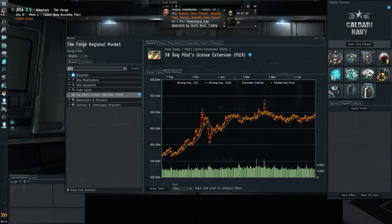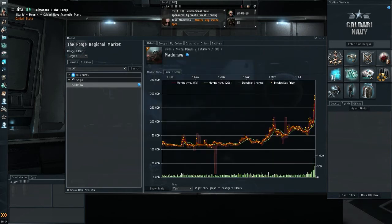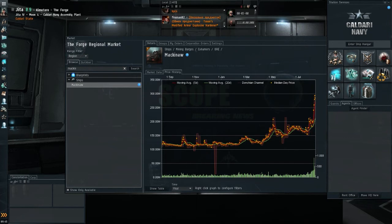Of course there are the Mackinaw and the other mining ships. How could I forget? And that's quite a different chart. Unbelievable how high that went. Let's have a look. 280 million for the sellers, 287 even. There's just 5 more left at that price. 263 million for the buyers. So that's a very high volatility, an incredible rise in the price there.